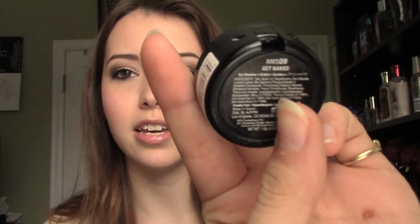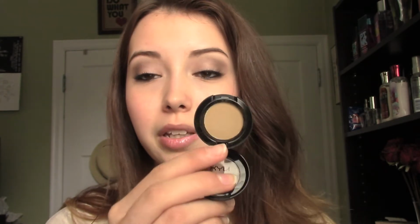For eyeshadows this month, I have two. The first one is the NYX Nude Matte Shadow in the shade Get Naked. Let's see here. There's the name. I have mentioned this before in several different videos, and I've really enjoyed it this month.